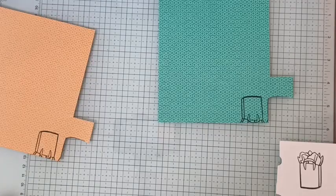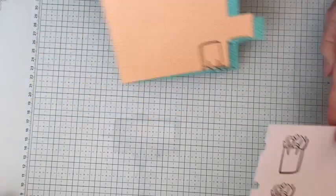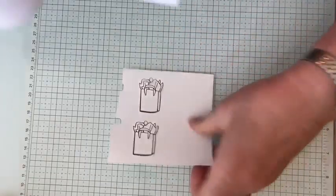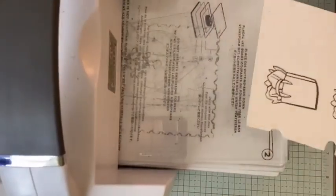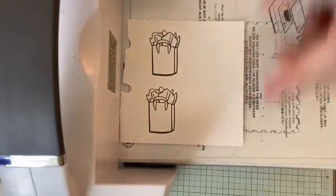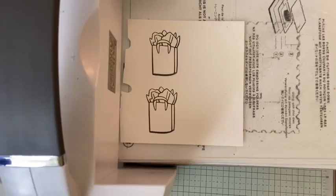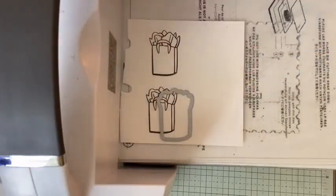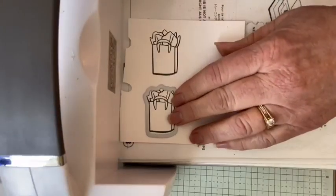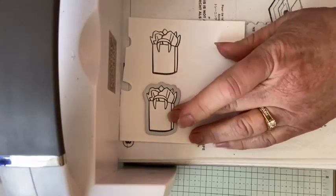Sorry, just looking for, nope, we're gonna have to do that. All right, so let's cut out some stuff. So we're gonna cut these out using the dies. There's my die. And I am going to just get a little teeny piece of washi tape to make sure that it's going to want to stay where it's supposed to.